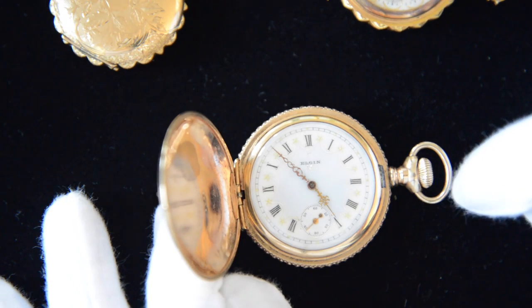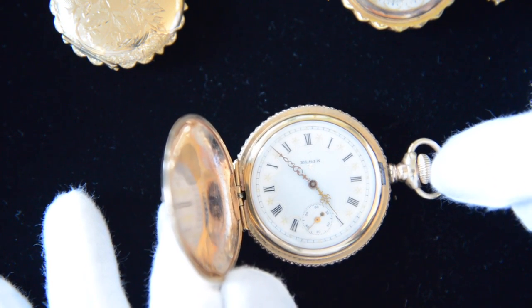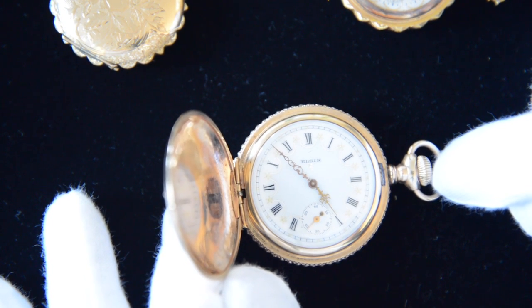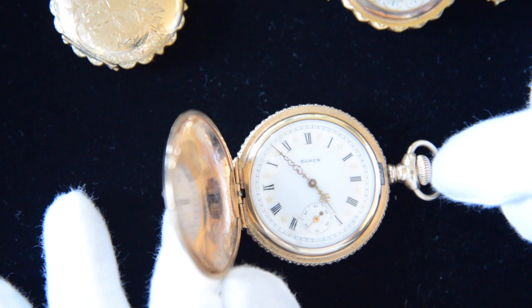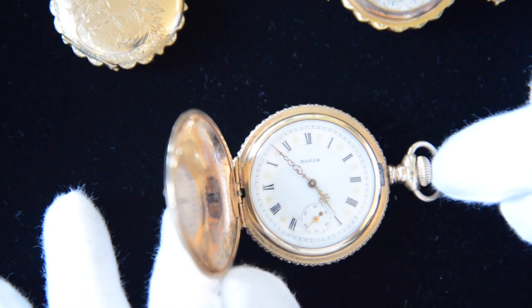And that's what we have here, where the movement and winding is set by the stem. This type of movement did away with the need for a watch key, which was used on very early pocket watches. And again, these are the most common type of movements that you're going to see.